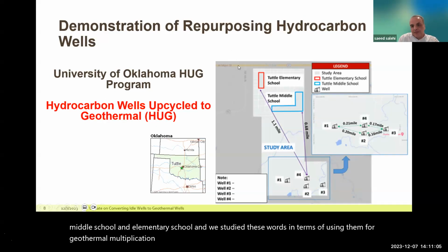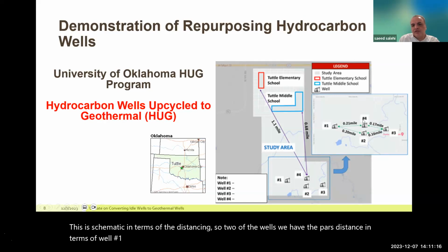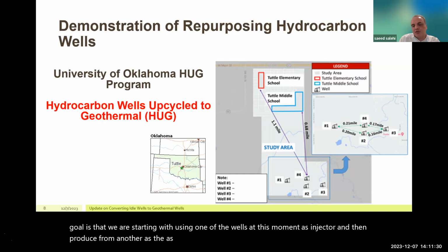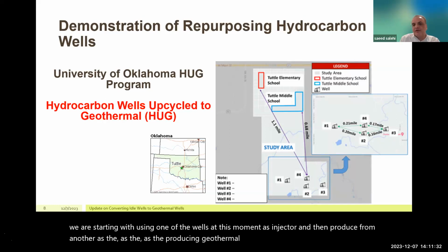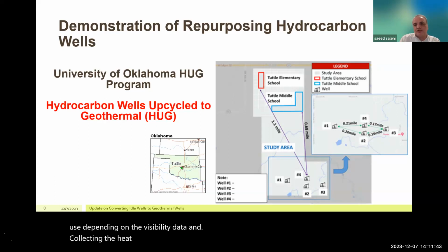And you can see on this schematic the distancing. For 2 of the wells, wells number 1 and number 3, we have the farthest distance, and wells 2 and 4 are in a shorter proximity. The goal is that we are starting with using one of the wells at this moment as an injector, and then producing from another as the producing geothermal well. And hopefully in the next phase, we are going to add the remaining 2 wells, either as injector or as producer, depending on the feasibility data and the heat potential, or the production of geothermal energy from the current wells.